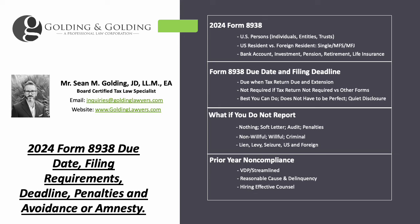If you learn that you should have filed it in a prior year and you have time before filing the current year return, we typically recommend to not do a quiet disclosure. In fact, we never recommend to do a quiet disclosure. When you get close to that deadline, you have to consider the options. Can you file an extension and what you should do? If you're in that situation, you should speak with a board-certified specialist.